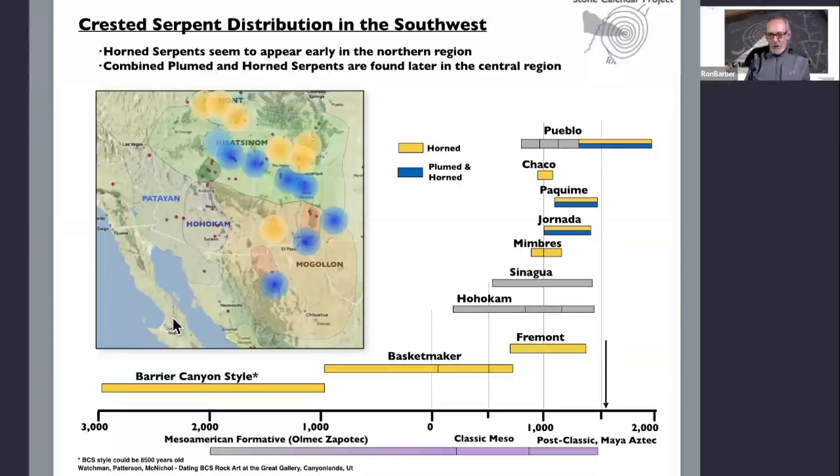And it might be that way back, maybe 5-10,000 years ago, embedded in these cultures is some mythological crested serpent. And as these people split off into various cultures, they then just refined and developed their own version of it. Anyway, I really don't know.